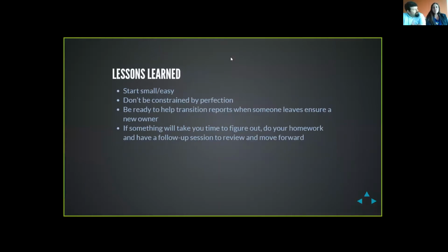So some lessons we've learned from doing these working sessions. One is start small and easy. Don't try and take the most complicated, most difficult report or try and replicate the report that's going to be the hardest to replicate. Just start small, do some trends, do an overview dashboard, something like that to really get used to the data and get used to working together.